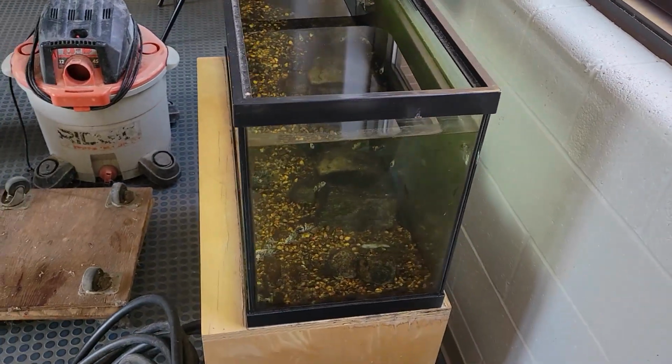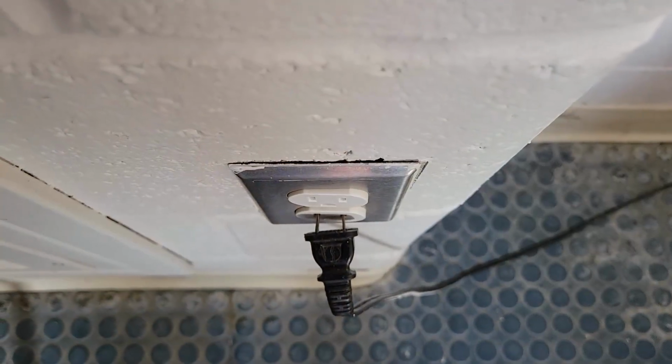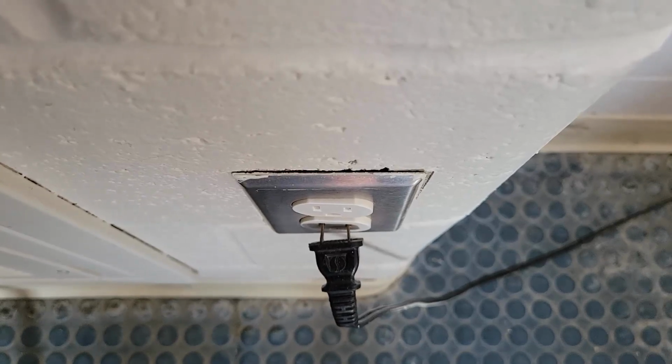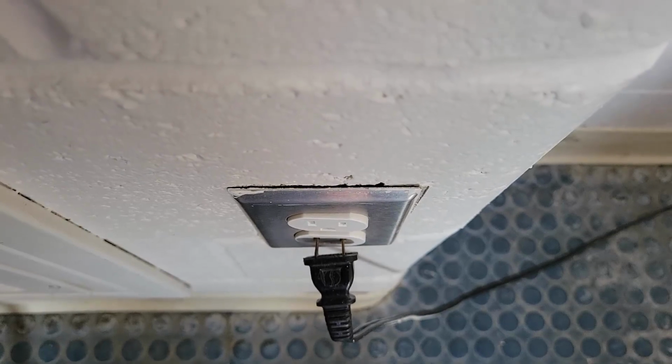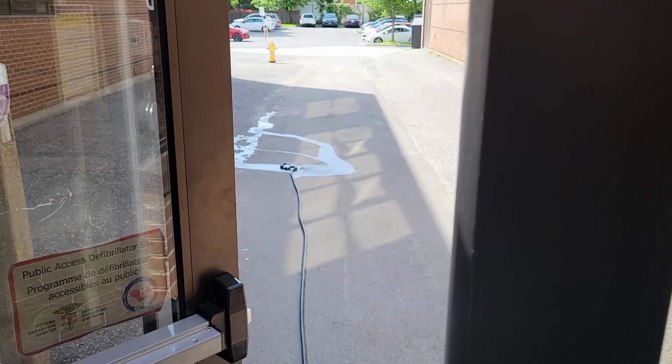And as you're going to see here shortly, they don't often plug it back in, or they plug it in like this, and obviously this is not good enough for the filter to run. And I've come here quite often and found the filter not running, and it does obviously make a big difference in the quality of the water.